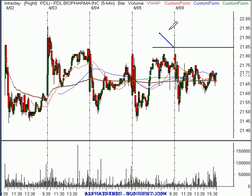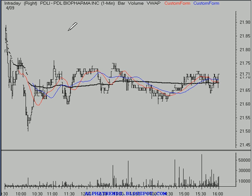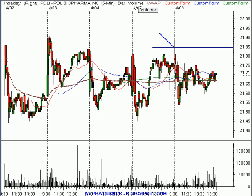PDLI, this PDL BioPharma, we wanted to get long this one above 21.85. You see that did occur in here. Let's take a look at a 1 minute time frame. You can see it did occur right in here early on within the first couple of moments of trading today. So officially we got in the stock, and officially we got stopped out soon thereafter as it traded down through $21.63. So a 2-cent loss in that stock.